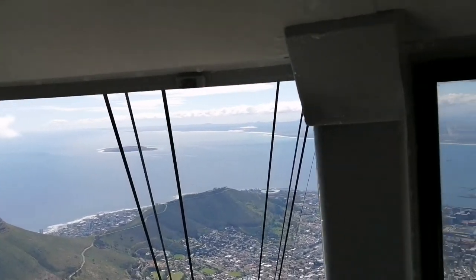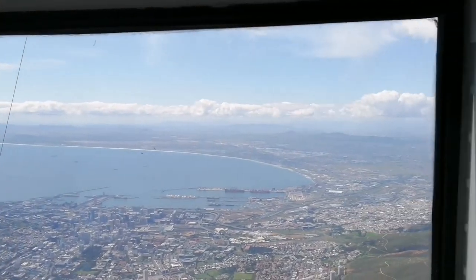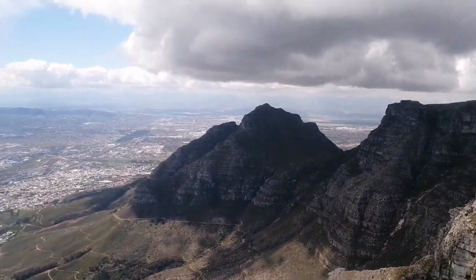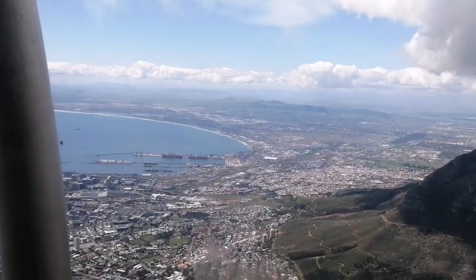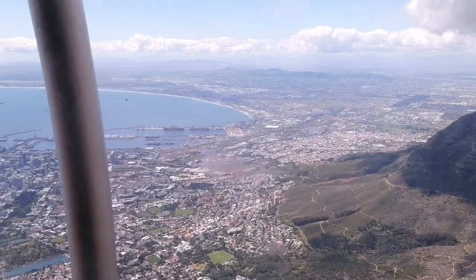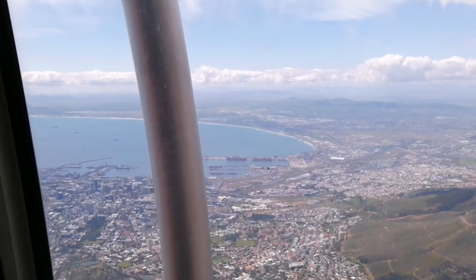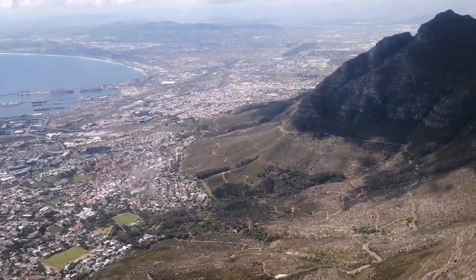Ladies and gentlemen, you're now approaching the height of 1,067 meters above sea level, which is approximately 3,500 feet. The tickets you have are return tickets. You lose them, you walk down. Your exit will be on your left-hand side.